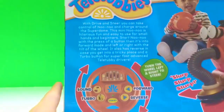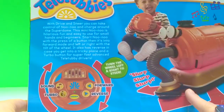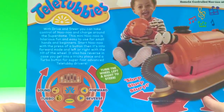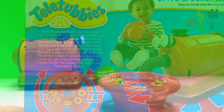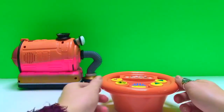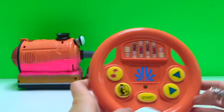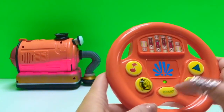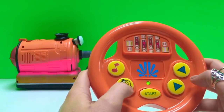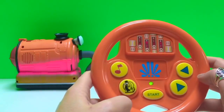So let's open this up and have a look. I'm excited. It also looks like it goes slurp, slurp, slurp. Okay, so we've opened up our NOO and we've put batteries in. And as you can see, here's the steering wheel. You push start and this button turns on for on. And there's the music.